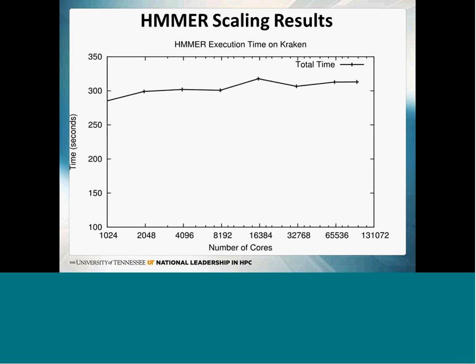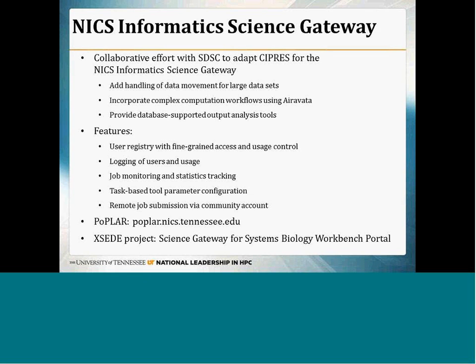We are using various applications, and we have similar wrappers for MUSCLE, and also for next-gen assembly algorithms like Velvet, and assemblers like ALLPATHS, like the example data tools.